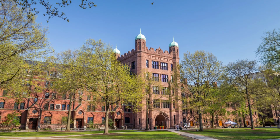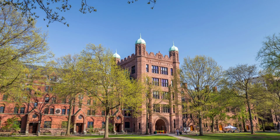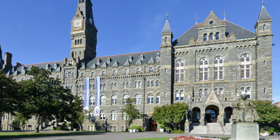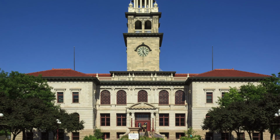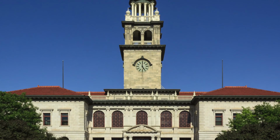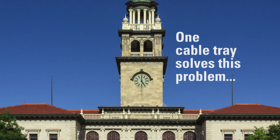Upgrading communications cabling or fire and security cabling in historic buildings, schools, and universities has always meant sacrificing architectural aesthetics, costly customization, or expensive retrofitting. So how do you complement existing structural design while accommodating inevitable changes in power, data, and communications cabling? One cable tray solves this problem.